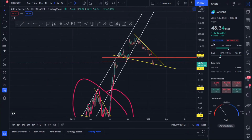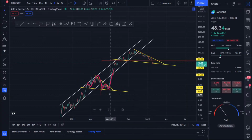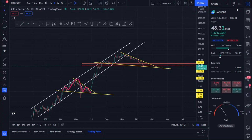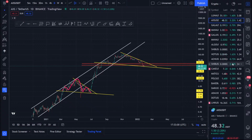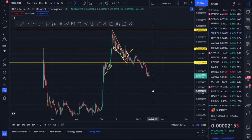And you can see it is just doing that in a very similar fashion. So all the coins are actually waiting for Bitcoin to make its next move, and they will follow accordingly to those levels. Actually, Infinity is a good coin. What else? Are you guys also invested in Shiba Inu?